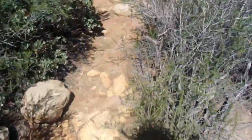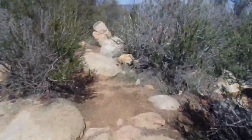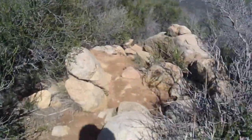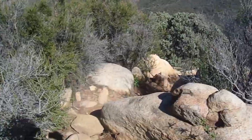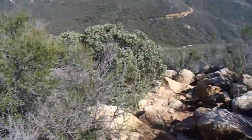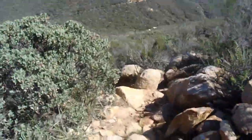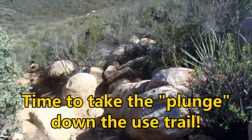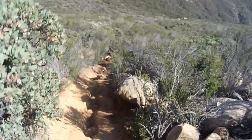But here is the most level and gentle part of the Use Trail to and from Sitton Peak, which for the sake of climbing is probably less challenging than most of the way up the Use Trail, because it levels off almost completely flat before you summit. But now, here I go, beginning my descent, and that level part is a thing of the past.